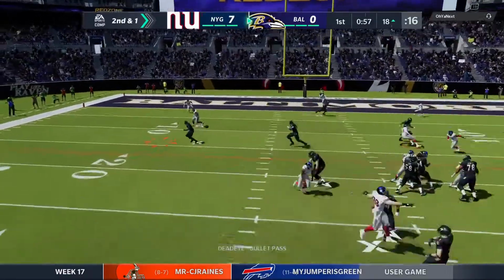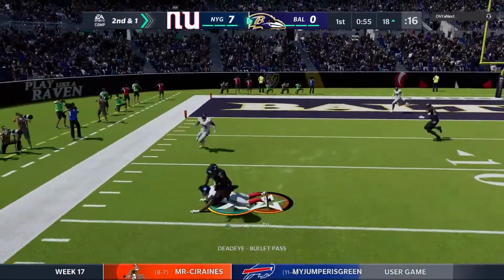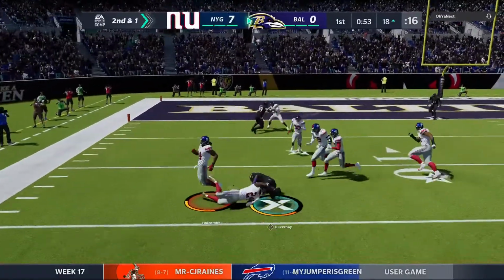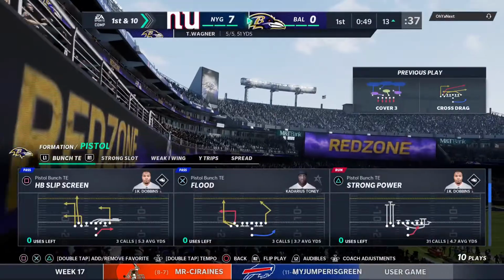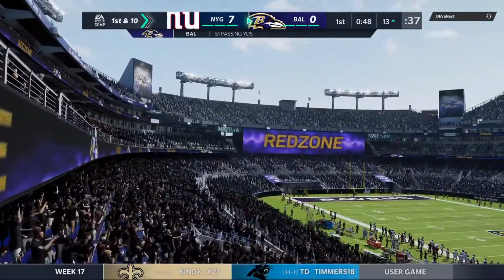Looking to throw on 2nd down. Wagner. Open man is Duvernay. And they'll bring him down at the 13-yard line. A gain of 5, good enough for the first down.